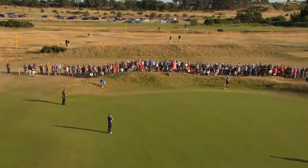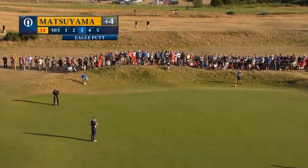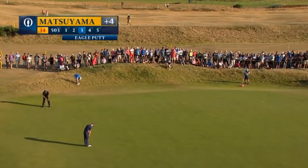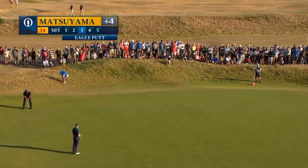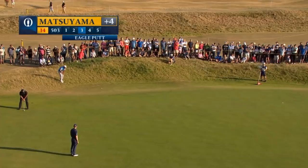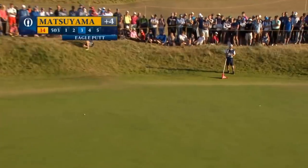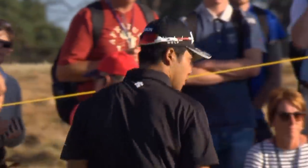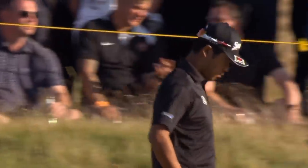He tried to play the perfect shot. I would say nearly succeeded. It was always going to be difficult. Matsuyama for his eagle. This is a really slow putt back up the hill. There's nothing really happening for Matsuyama today. Everything seems to be a grind.